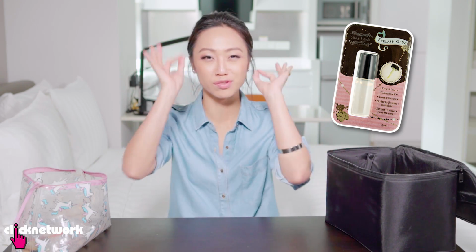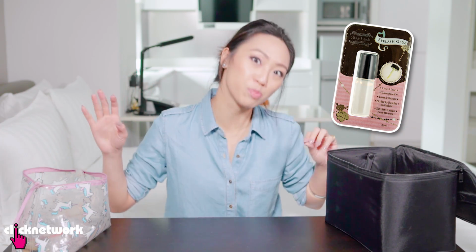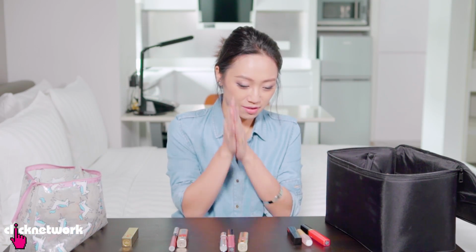But my favourite one is from Starlash. So good. Very strong, waterproof, stays forever. Super good. Okay, lips. So we start with the flush or gloss.